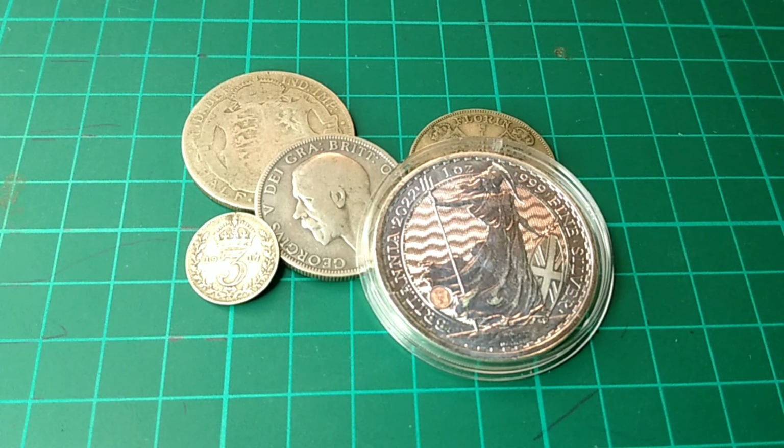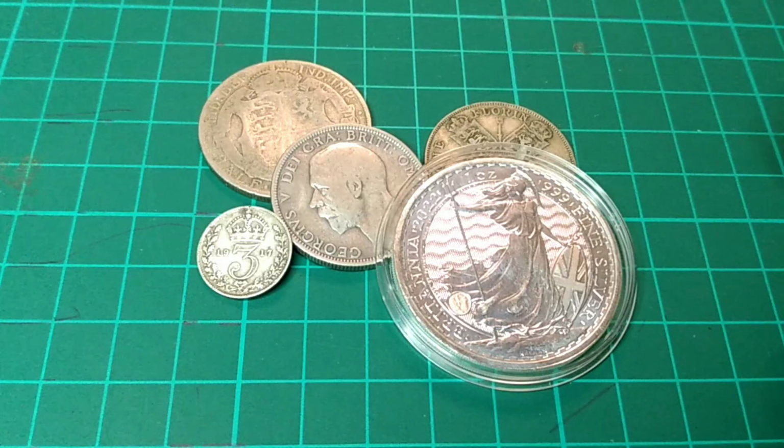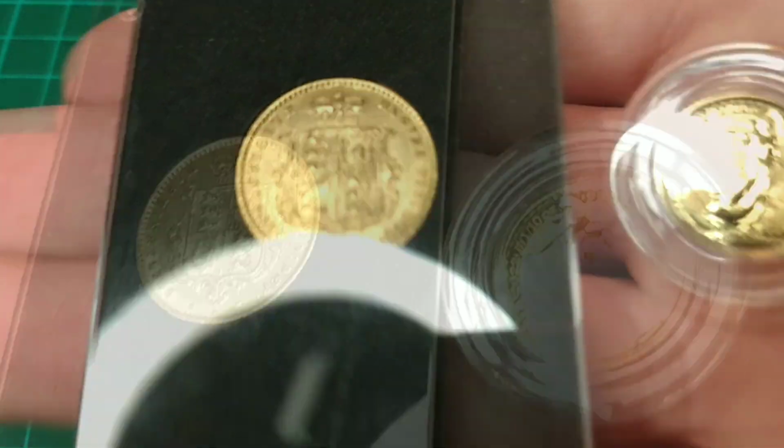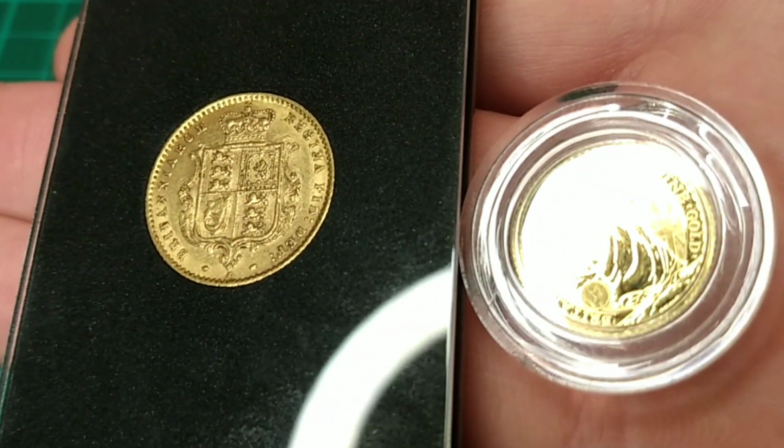So there we go. That's my opinions on old silver versus new silver for your silver stack. Please do comment down below what your opinion on this is, whether you prefer old silver or new silver. Also let us know, would you like a similar video covering older gold coins and the newer gold coins, similar to what we did in today's video?